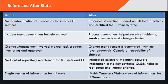So this is before and after. Before we implemented Remedyforce solutions, we all heard from Stefanie how challenging the scenario was in terms of the processes and different processes being followed by different groups and different business units. To when we implemented Remedyforce, it streamlined that, and all the ITIL best practices come baked in with Remedyforce. It's a certified tool. It helped institutionalize the best practices and enforce them in the organization.